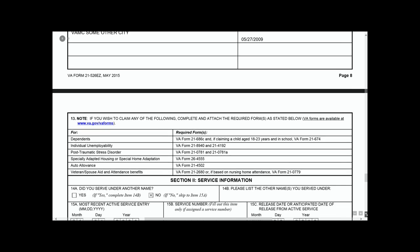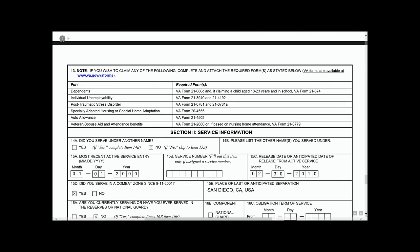Let's go ahead down here and proceed. Section 13. Now, Section 13 generally states that if you wish to file any of these particular additional claims, dependence, individual unemployability, post-traumatic stress disorder, and the list goes on here, there is a required form or set of forms that goes with that application in addition to the 526EZ that you filed. So you'd file that 526EZ, and then if you wanted to add dependents to that, you would also include Form 21-686C. And if claiming a child 18 to 23 years old that is in school, you'll file that 21-674, school-aged child. And we'll go over that in another class.